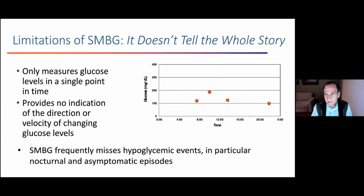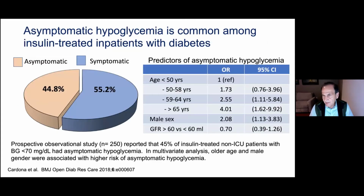But there are several limitations. For example, you only get 3 or 4 points throughout the day, so you don't know what happened in between readings. It doesn't provide the direction or the velocity of changes of glucose levels. And more importantly, several studies have shown that you miss a lot of hypo and hyper events, especially at night, from 10 p.m. to 6 o'clock in the morning, when we don't do glucose testing. In recent studies that we published from our group, we went to the bedside every time a blood glucose was less than 70, and we asked the patient about symptoms, to determine the presence of symptomatic and asymptomatic hypoglycemia.